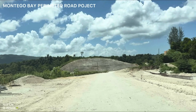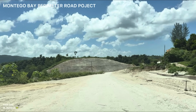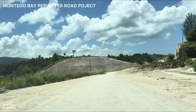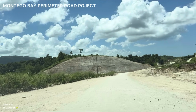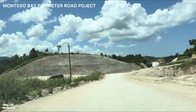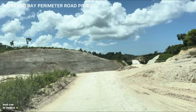Coming up as well, we have the full audio of the tour that the Prime Minister did on top of the bridge while it was under construction. Trust me, we were here from the very inception of this project, especially with the construction of the bridge. From when the column foot was being prepared, we were here with that first video, and really and truly, Good Life in Jamaica really kicked off with the construction of the Montego Bay Perimeter Road. That's how we started gaining traction on this channel.